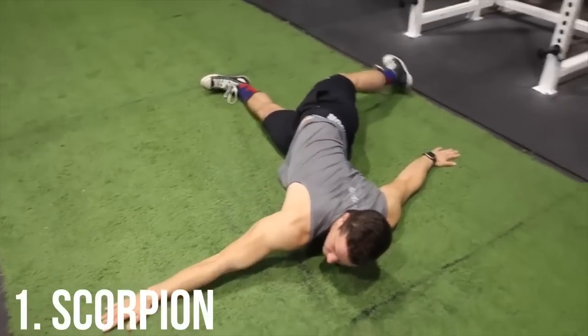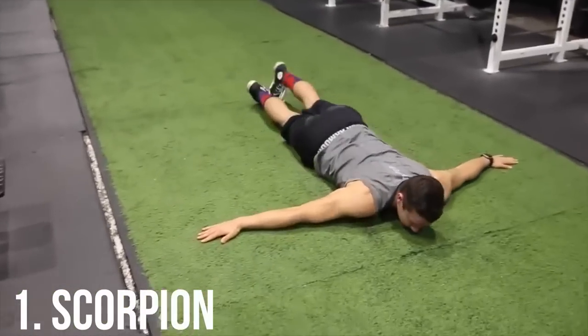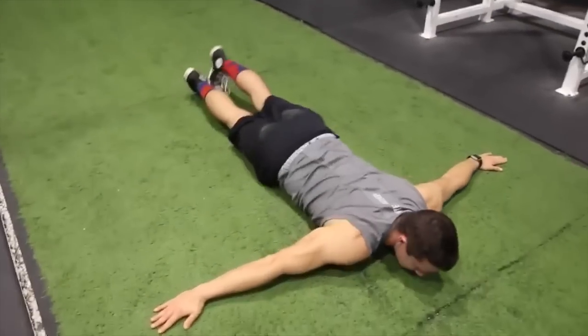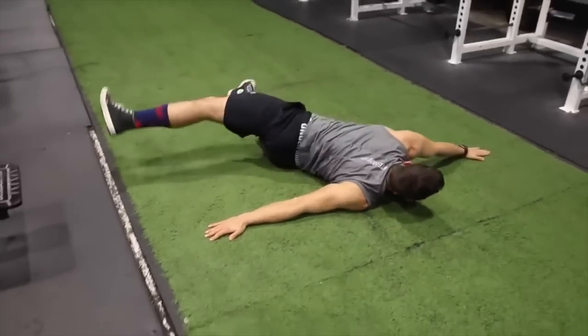Now we're gonna go ahead and show you three exercises that you can actually take and do at home that are really, really gonna help you fix this issue. Hey guys, so exercise number one is called the Scorpion. This is an exercise I've done for years. Back when I was a runner, I noticed a lot of people suffered with pelvic tilt. It's very easy to suffer lower back pain, especially when you're a runner. So I always made sure, and I still do make sure, to do this exercise so that I don't have a tight lower back.